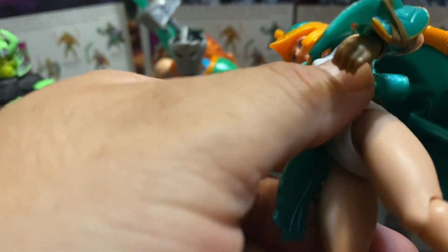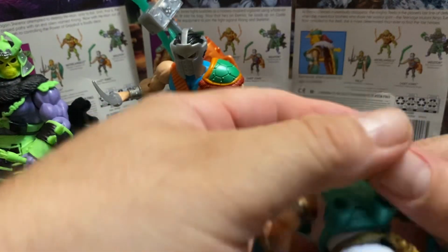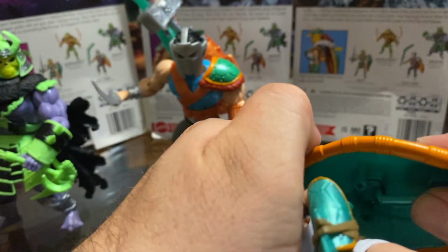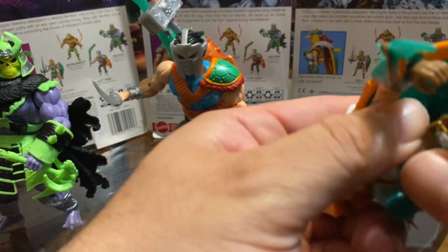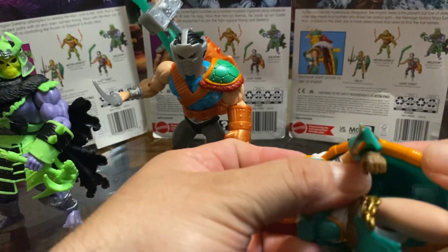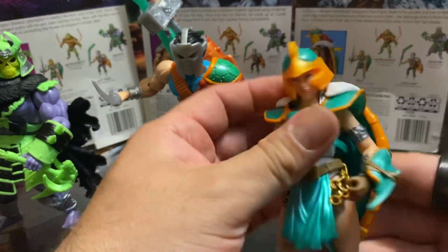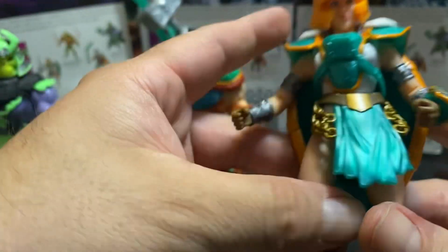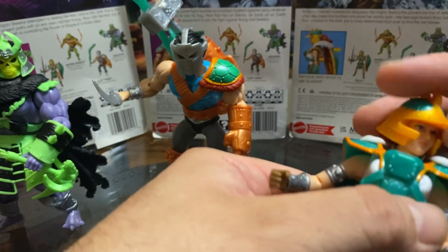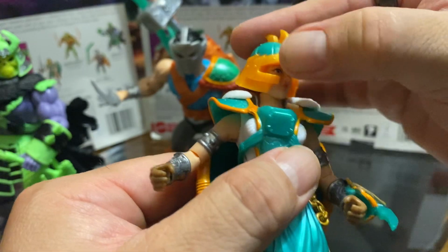It doesn't really go in like I would like it to, but it's not really going in there like it should. There we go. Yeah, it really went in there this time. You really gotta check both sides to make sure that it's in there. Yeah, it hinders the movement of the head by a little bit, but not so much.